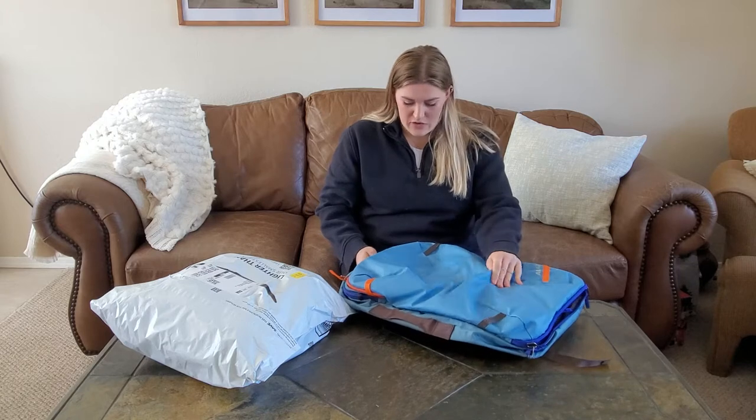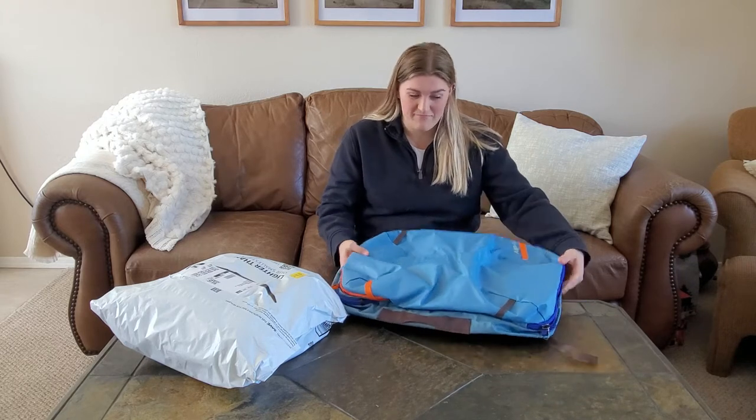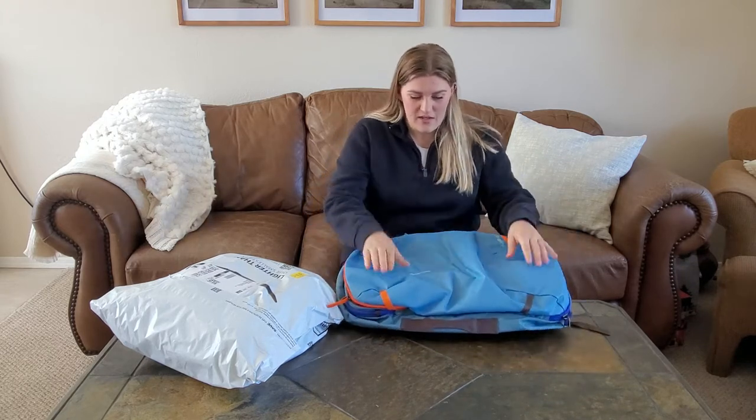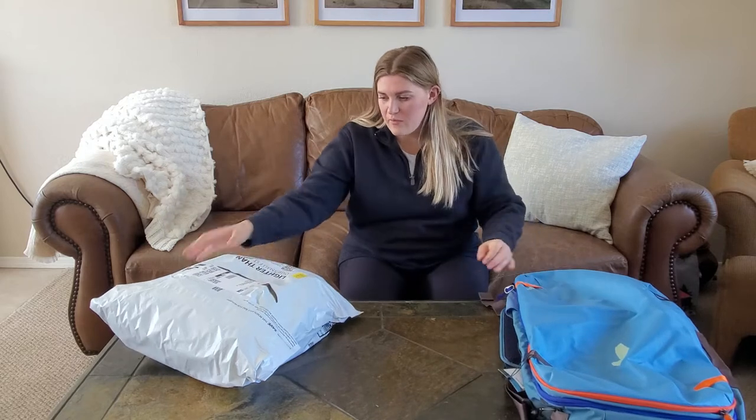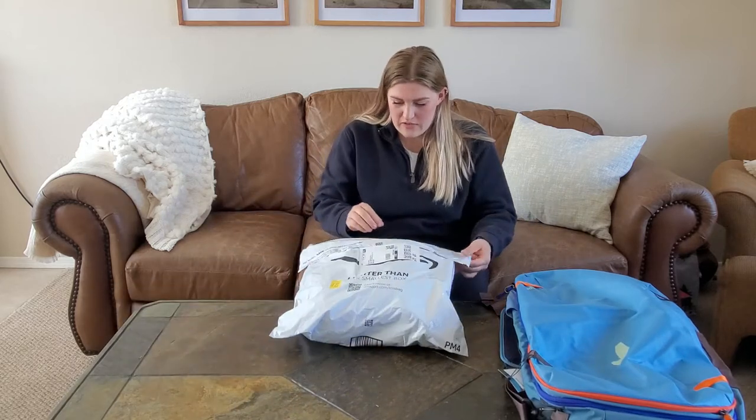So my initial thoughts on this is it honestly feels very sturdy. The outside is their signature waterproof, very resistant to all kinds of weathering material. And overall, I'm not seeing any issues just off the first hand. Okay, let's get this bad boy open so we can do our first look at this.